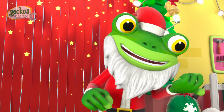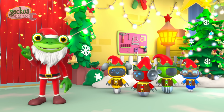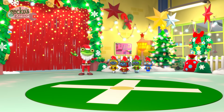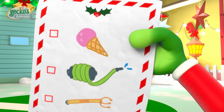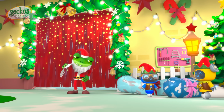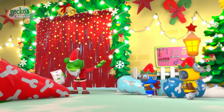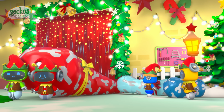Santa Gecko here with my elves. It's Christmas time, and Gecko's garage has transformed into Gecko's Grotto. We have a list of festive fixes for some of our friends. Their presents are wrapped and ready for my merry mechanicals to fit them. Wrenches and reindeer, they're here. Get ready, everyone.